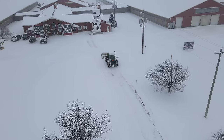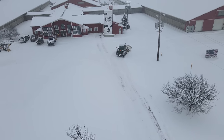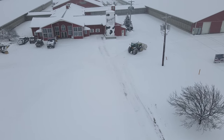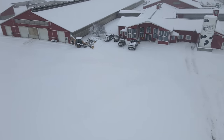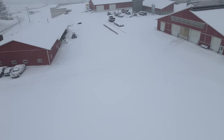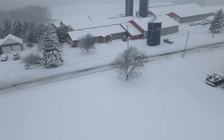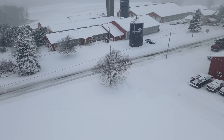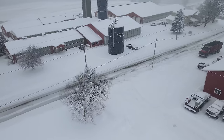So he has moved up in front of the parlor. Looks like he's going to make another swing around everything, and I need to get this drone back on the ground and get some work done in the shop. So I am going to get this thing landed, and then we'll get into the shop and start working on this 9410.